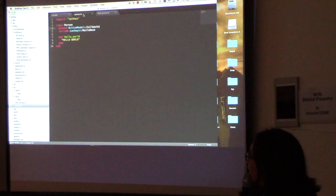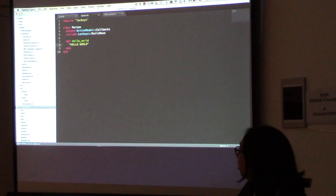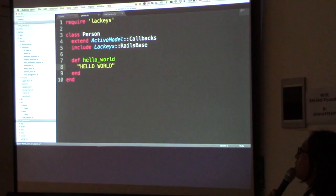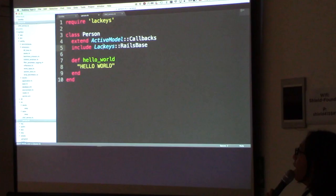So it's pretty much the same. Is that too small? So I defined a Rails application. Like I said, we can't use the Lackeys yet with just a plain Ruby application. So that's something we might work on in the future. Since I declared it in the lib, the active model isn't included by default, so I added it, so I extended it. And then I added the Lackeys to declare it as sort of the master object. And I defined a simple method called hello world.